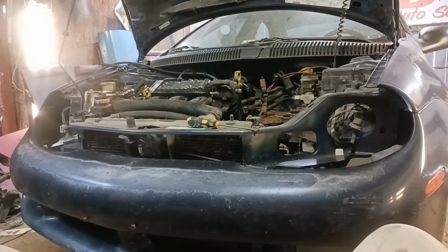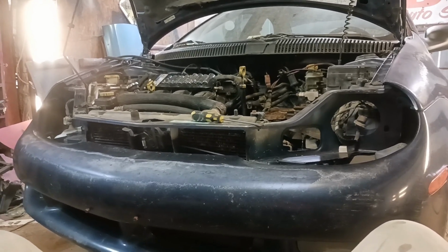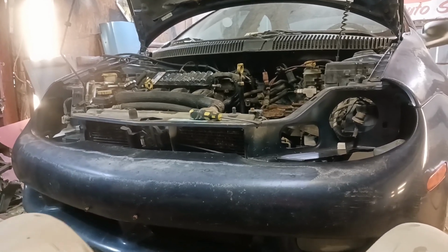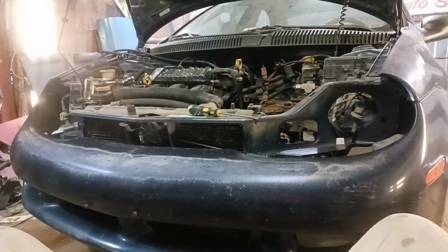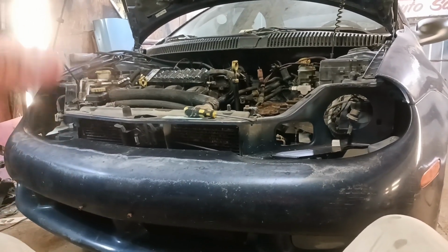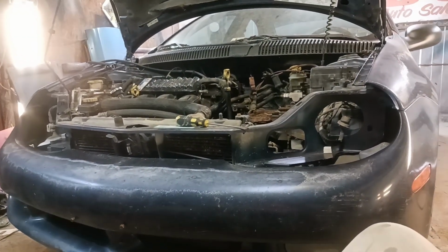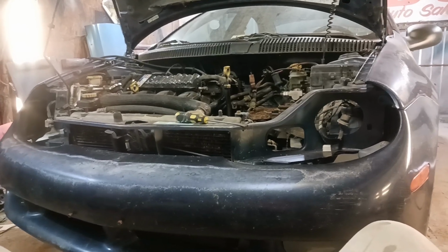The starter works fine. The alternator works. Transmission works. Power steering works, but I don't know how good it is. It's a little bit better than the one that's in mine right now. So there's all kinds of good parts on this car. All I'm taking out is the engine. All the good parts will get stored. If I need them for my car, I'll have them, and if I need them for the silver car, I'll have them.